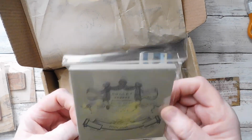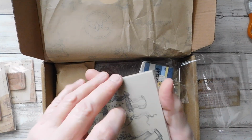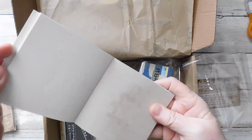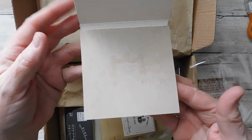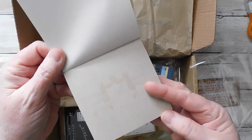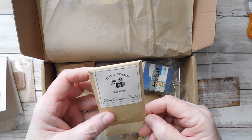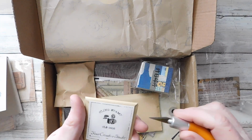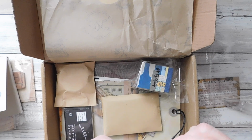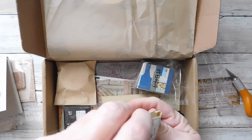Let's see what we've got here. This is some kind of, let's see what's in here. Oh, it's just a notepad. Oh, I like that. It's just real light on there. So that is just a notepad. That is fun. All right, let's see what we've got. A cling stamp. Just looks like a movie camera, maybe.